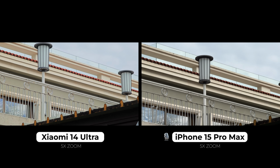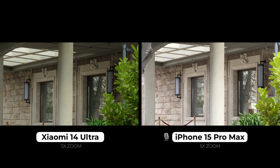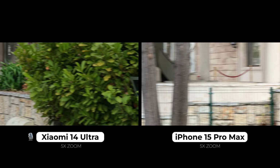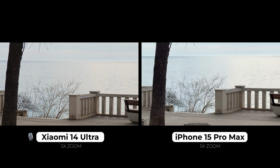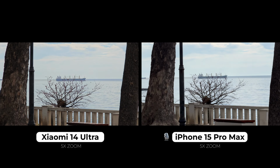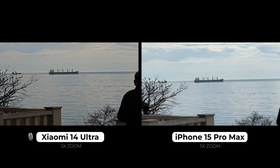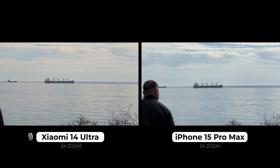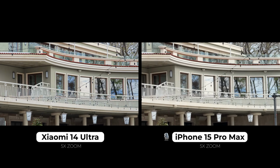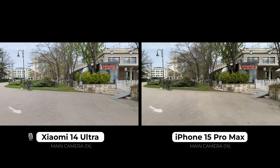All right, you get a good amount of detail. But what about video stabilization with 5x zoom? Let's test it out. Okay, back to 1x, and once again testing the video stabilization.